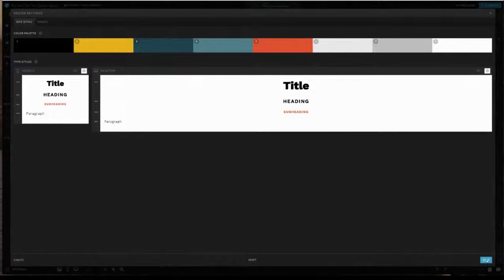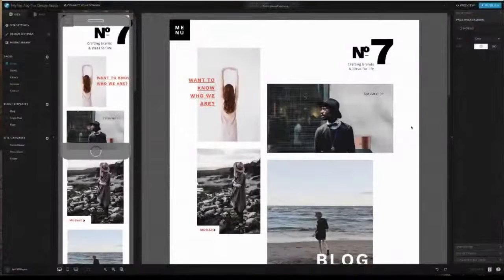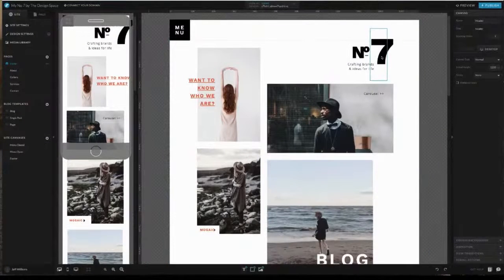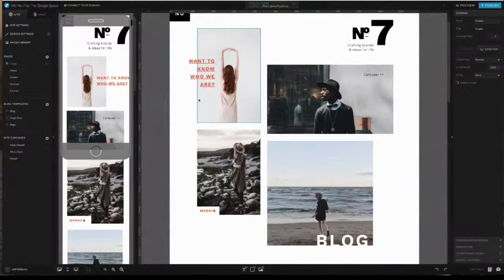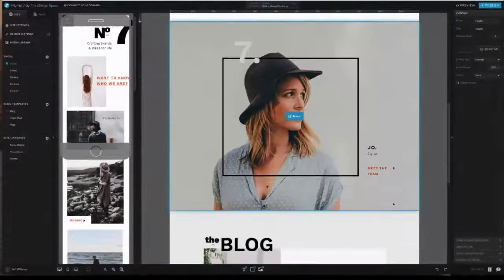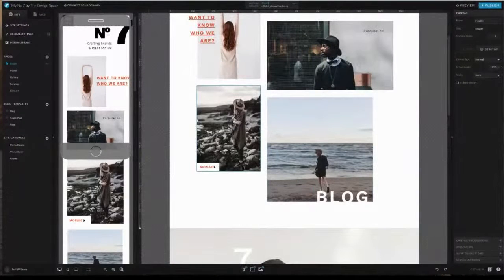So I've got that all dialed in now at this point. I've got everything ready to go. I've got my brand colors loaded in. I'm going to click save here, and you're going to see that things have already started to change. So our number 7 logo is now in our ultra bold font. We already see this option here in orange as well. So we're starting to see some of this change happening. Now we're really going to start to customize.